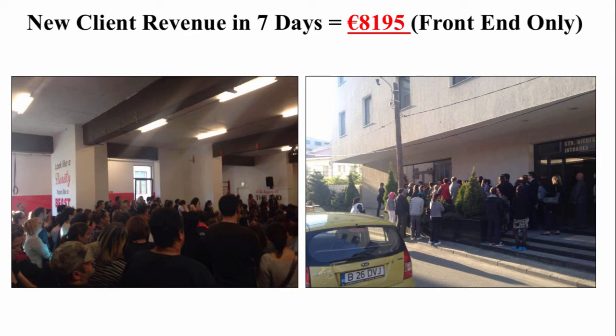So this is to show you how crazy things can get. The picture on the right-hand side is actually our coach delivering a seminar, pitching our 6-week program to people on the street who couldn't even get into our facility. They've never seen the inside of our gym. They couldn't get in. So you can actually see our coach in the picture on the right-hand side.